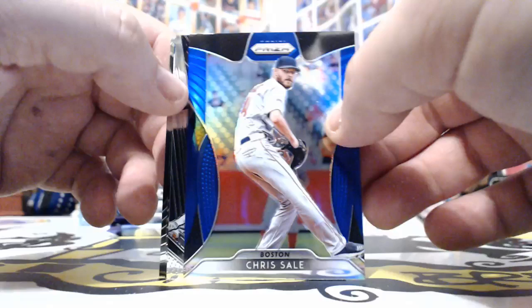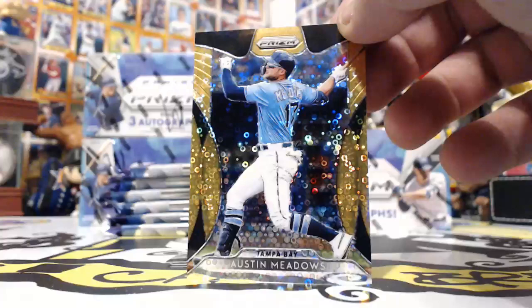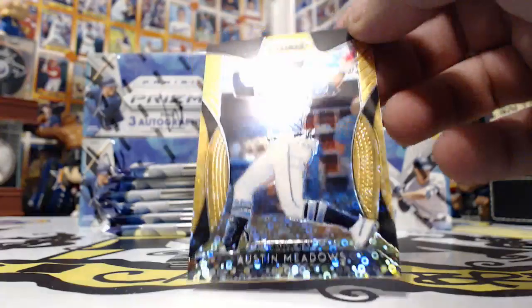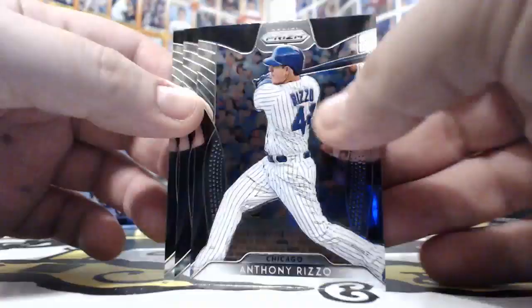Alex Bregman, Fireworks. All right, Austin Meadows, Tampa Bay Rays. Neon Orange Donut Holes, numbered to 150. Jose Peraza, tier 3.